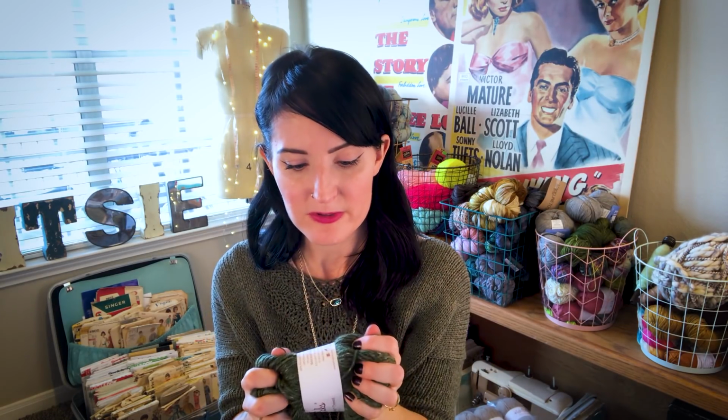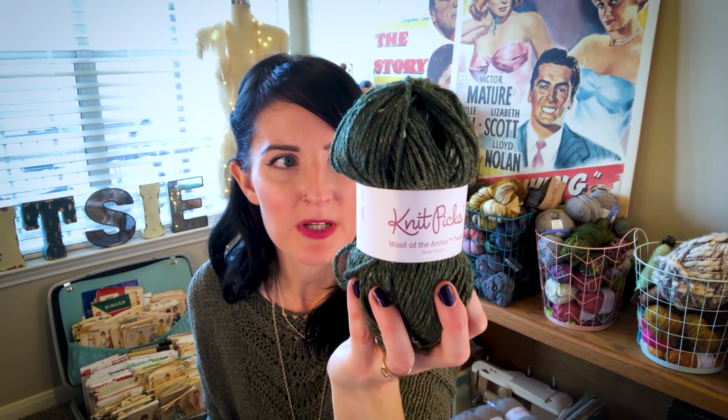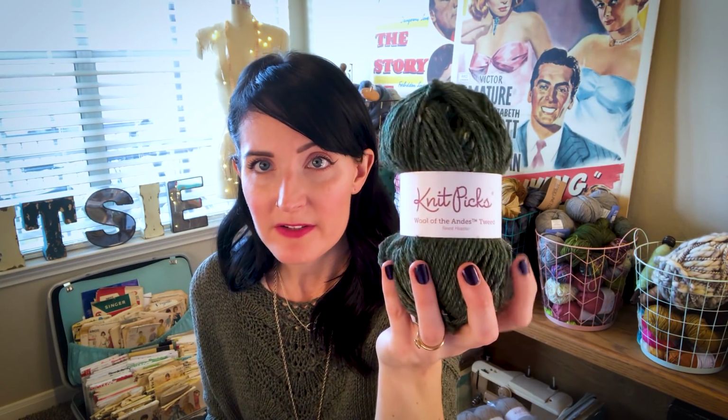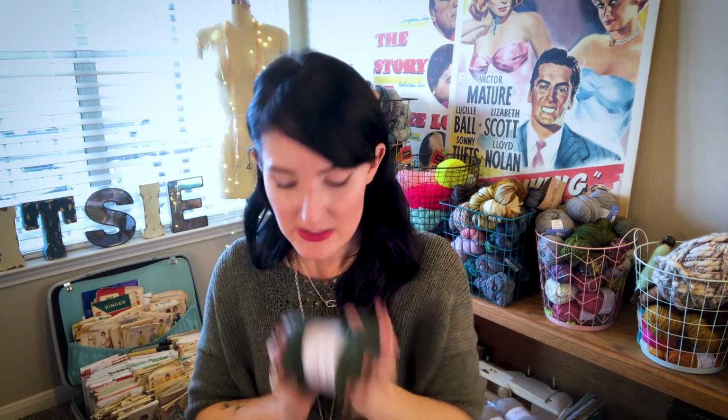I think this is like $3.79 a ball, which is so cheap. And honestly, it's pretty soft. It's not super scratchy. And this is 80% Peruvian Highland wool and 20% Donegal tweed. I read the reviews, and I've heard that it softens up once it knits, but honestly, it's already pretty soft. I don't find this scratchy.